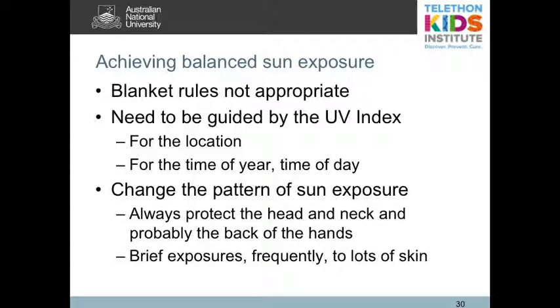So where does that lead us? You can't make a blanket rule. Somebody sent me a paper recently to say that GPs should be advising their patients that they should have 10 to 15 minutes 3 times a week in Australia. Well, what's right for Darwin's not right for Hobart. What's right for summer's not right for winter. What's right for a fair-skinned person is not the same as what's right for a dark-skinned person. So those blanket rules you see, they're just nonsense. It just doesn't make any sense.